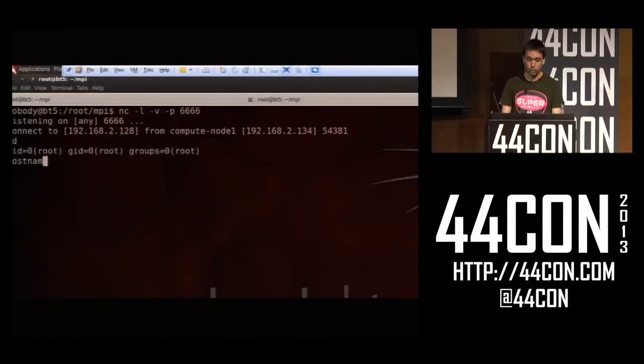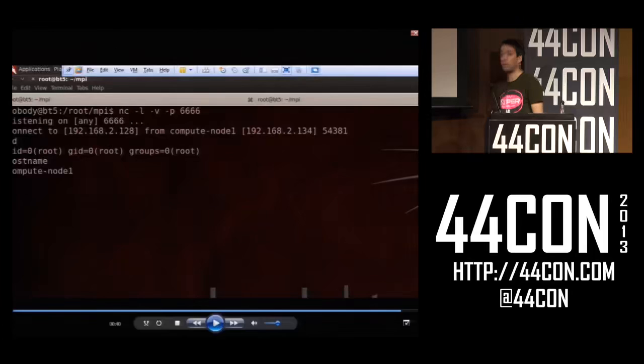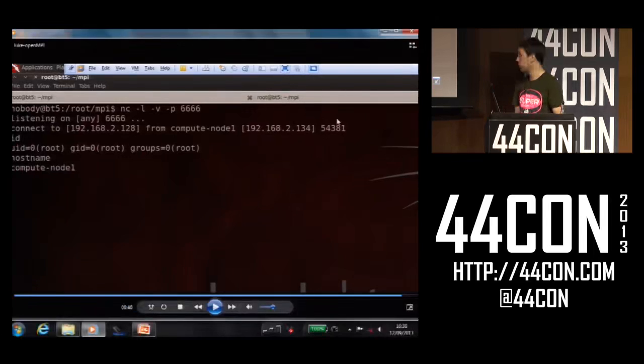So if you look, there's just some debugging output there, but going back to the shell, we've got a connect back with root. And if we run hostname, you can see that that's running on the compute node. And in practice, you probably wouldn't see people running jobs as root, but for any other user that's going to be submitting a job, you could apply that attack in this instance.